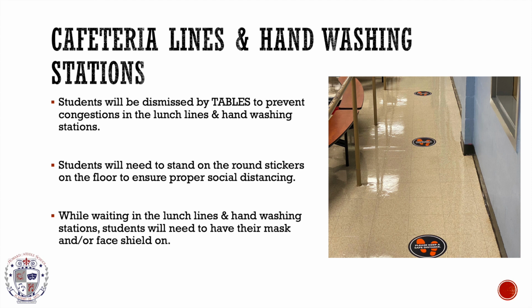Cafeteria lines and hand washing stations. Students will be dismissed by table to prevent congestion in the lunch lines and hand washing stations. Students will need to stand on the round stickers on the floors to ensure proper social distancing. While waiting in lunch lines and waiting to wash hands, students will need to have their mask and or face shields on.